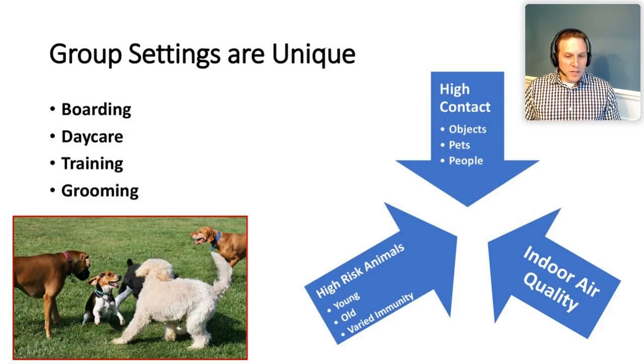They're also a little bit challenging in that we have some diseases in some circumstances that can certainly become more of a problem. Why? Because we have, for one, high contact. So what do I mean by that? Well, we have a lot of contact between animals, people, and various objects. Those could be bowls, those could be rope toys, this could be whatever it is that's in that particular facility. And people and pets are then going to have contact with each other.